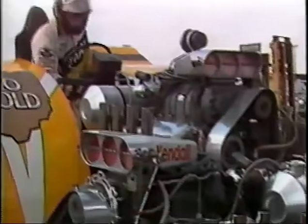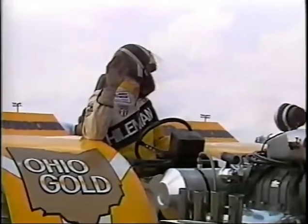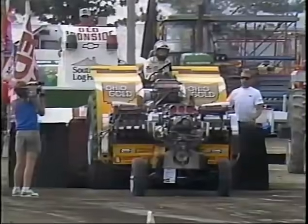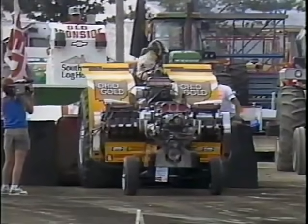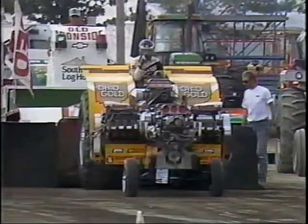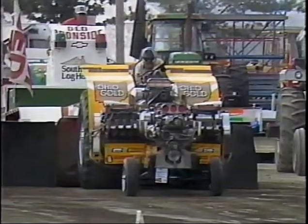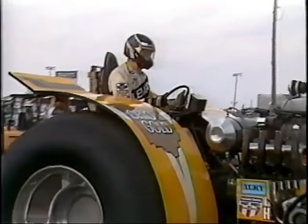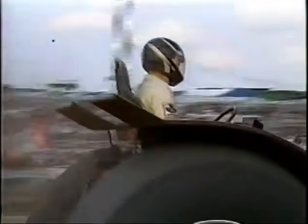And it's #1. He'll need a full pull to join the other guys out here. Remember, Arfons is out, Walsh is out already, and let's see if Heilemann's going to do it. He's had a super time lately on this tractor, some great weekends with the Ohio Gold machine. So here we come now, John Heilemann, Rockford, Ohio, and the Ohio Gold.